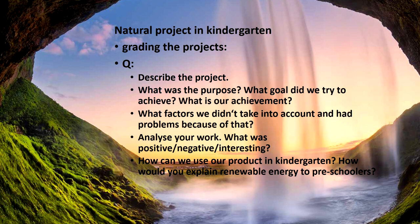The questions of the report were: describe the project. What was the purpose? What goal did we try to achieve? What is our achievement? What factors didn't we take into account and had problems because of that? Analyze your work. What was positive, negative, and interesting? How can we use our product in kindergarten? How would you explain renewable energy to a preschooler?